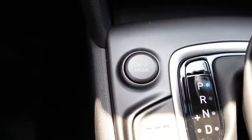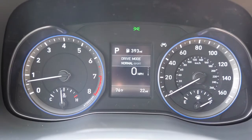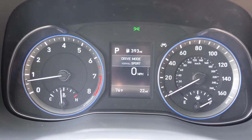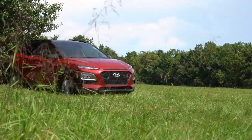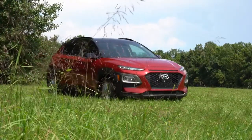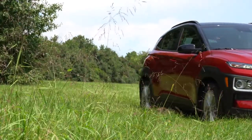Before we do any accelerations, I did want to mention there is a drive mode button on the Kona just to the left of the shifter. That gives you two drive modes. There's normal, of course, which is what the Kona defaults to. However, there is also a sport driving mode. When we put it in sport, the Kona will immediately downshift, holding the RPMs at a much higher level, and it will also adjust throttle response and steering sensitivity to a certain degree as well.